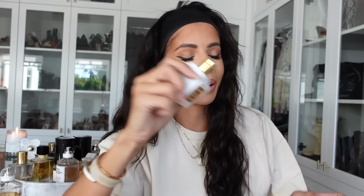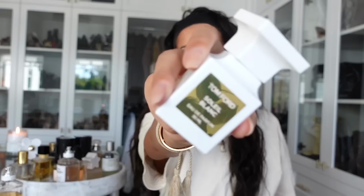I could smell this all day long. It literally smells like sunscreen in the beach. And I know you're like, why would you want to smell like that? But something gets me going. So this is a really popular one by Tom Ford, so apparently other people like it too. I would say it smells like the Tom Ford, the Beach Walk smell.